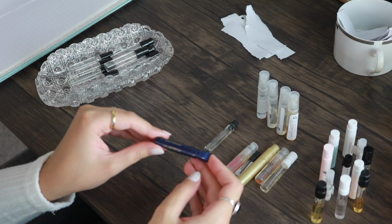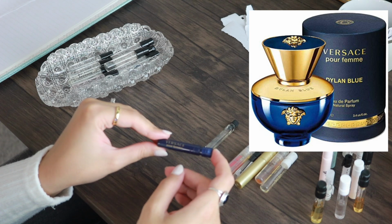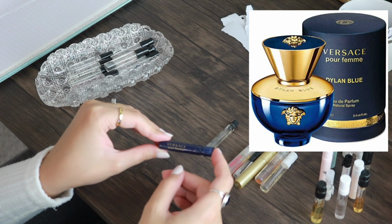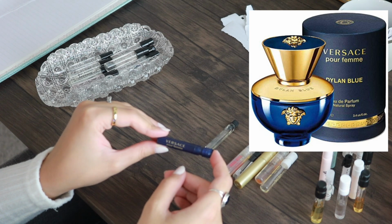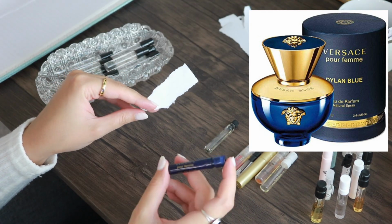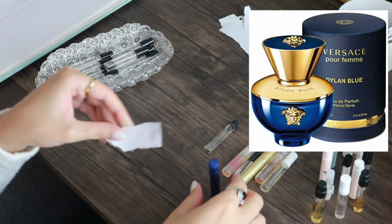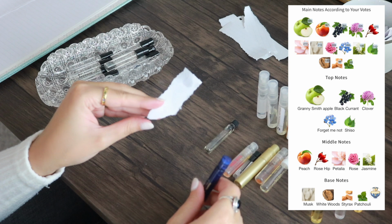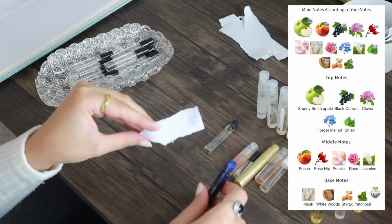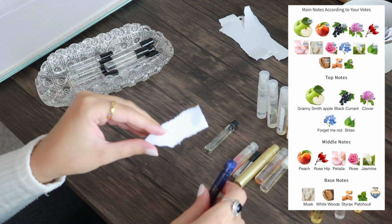Versace Dylan Blue Parfum. This is another shampoo-y, apple-y sort of scent, but this one is much better in my opinion than the Beatalicious one and much better than the Twilight Mauve. I think you can get this for a decent price online, but obviously it's going to be more expensive than the Zara fragrance. This one is actually very different though because it's not super apple-y. It has more of a shampoo-y sweetness. This one is really, really nice.